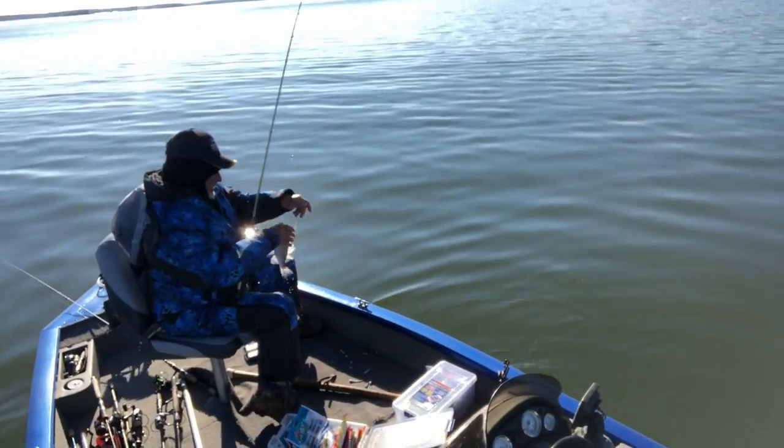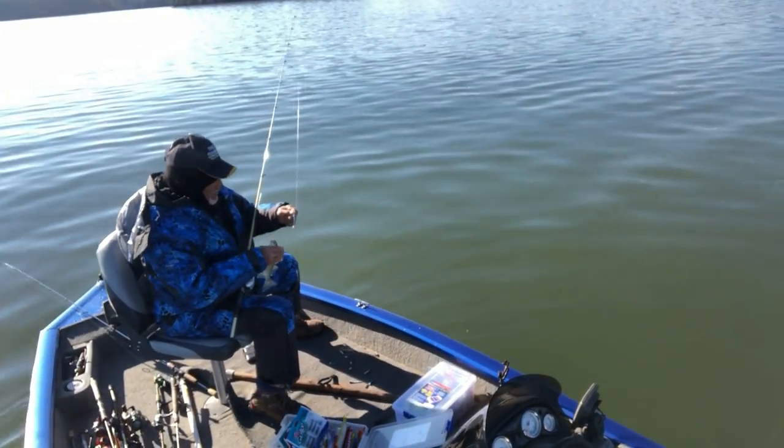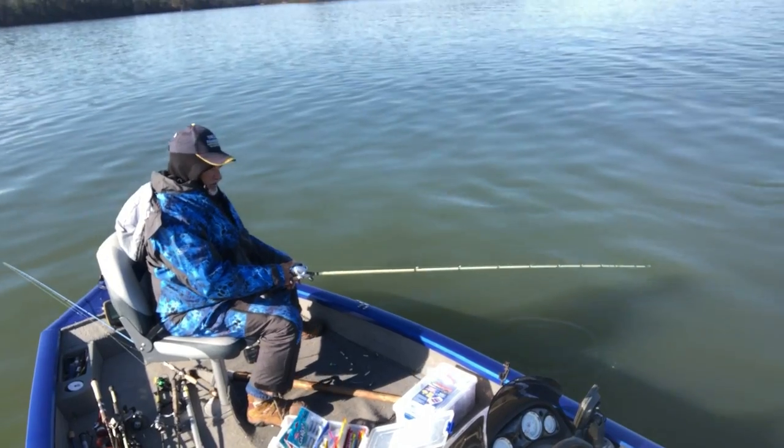Get something they'll bite. And they want the spoon on it. You move it quicker. They don't want the ultralight deal. Hey, that's what they want. Right there. See if we can catch another.